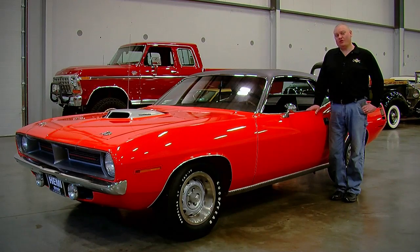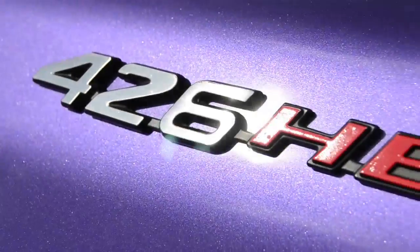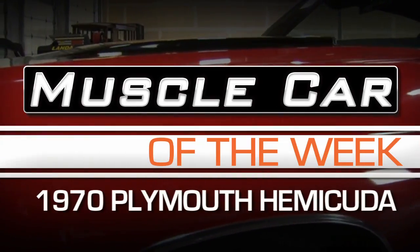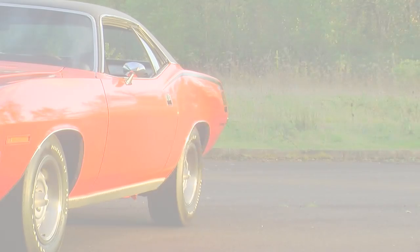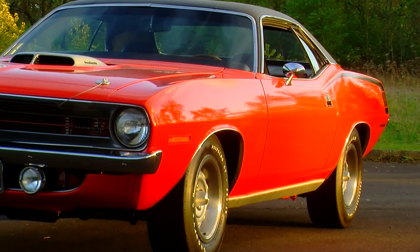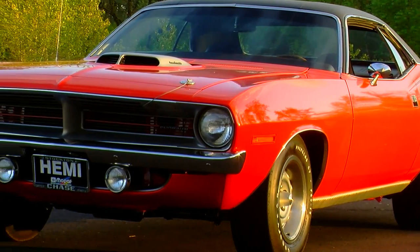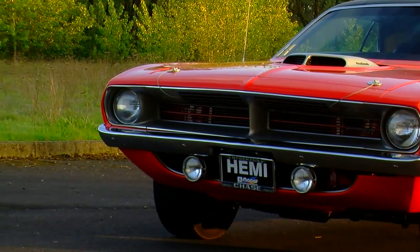How would you have ordered your HemiCuda? Some muscle cars are desirable because they've got the high horsepower engine or the most sought after driveline, whereas others are sought after because they're a limited production number. In this case, this 1970 Plymouth HemiCuda is actually both.